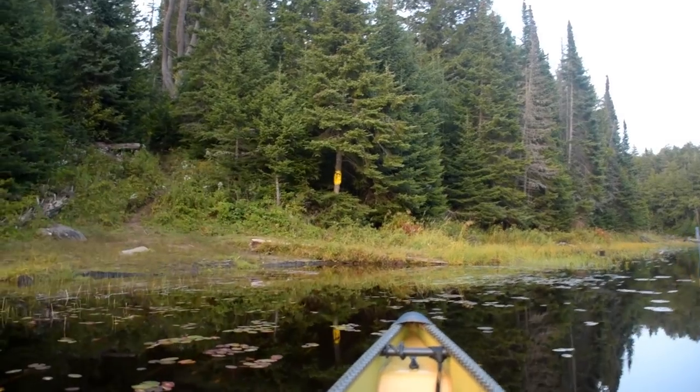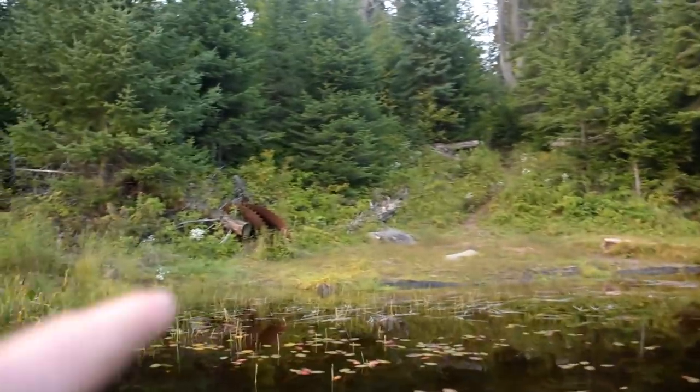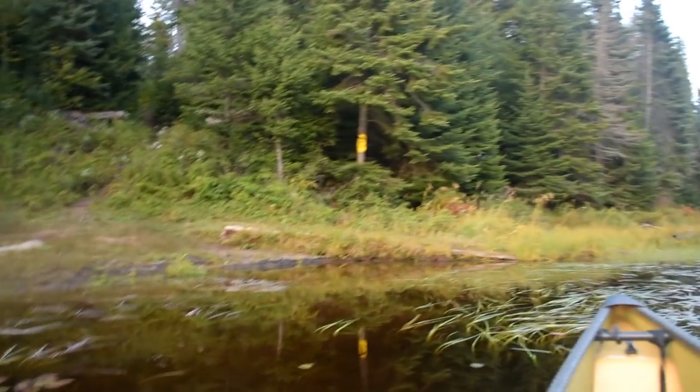Here's the portage for tomorrow. That's where we have to go. It's like an 850 meter portage. And I've actually been here as well. Those little saw blades on the side, I've had them in a video before, coming through here on my solo trip.